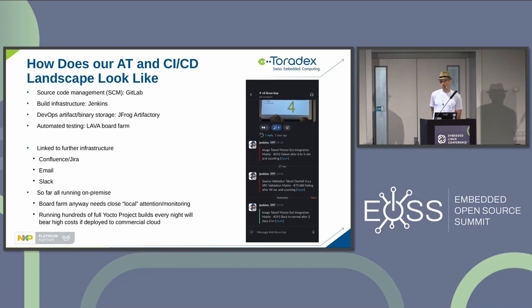Of course, that infrastructure is not on its own. You can also link that to further infrastructure, as this picture shows. For example, if you use stuff like Slack, you can further integrate that, so you get nice notifications whether your whole builds and tests are working or not. So in the morning when you come in, the team already knows what to look at and where to concentrate on. We have further infrastructure. We use the whole Atlassian stuff, Confluence, Jira. Then of course we also have some integration, so you get some emails automatically, and like shown here, the Slack integration.